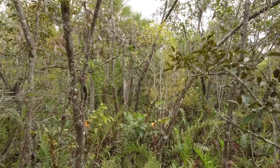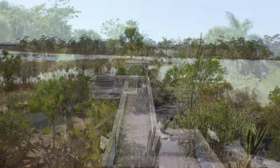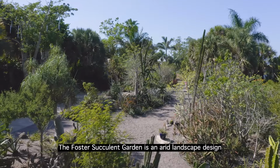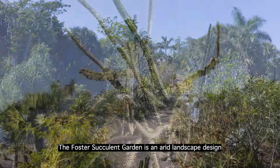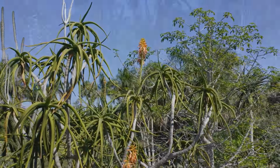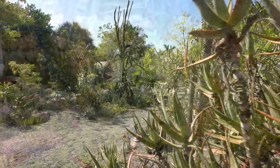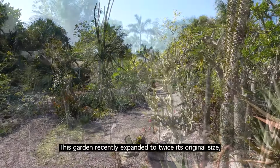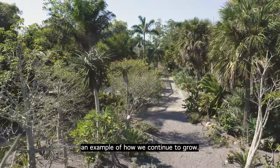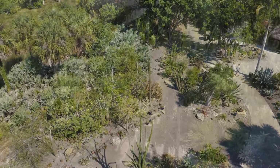Birders flock to the White Birding Tower to monitor dozens of species of native and migratory birds. The Foster Succulent Garden is an arid landscape design featuring fantastical cacti and succulents. This garden recently expanded to twice its original size, an example of how we continue to grow.